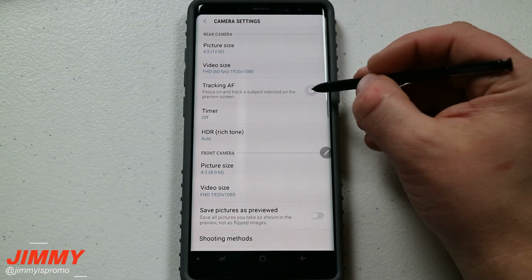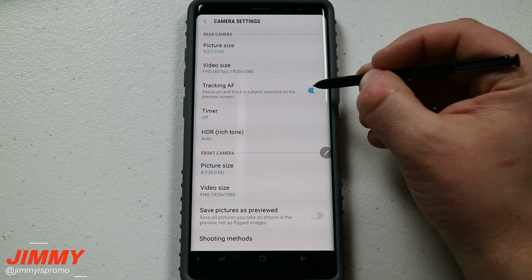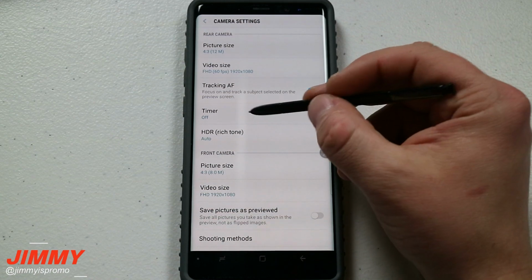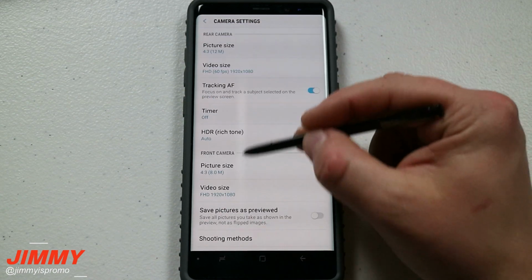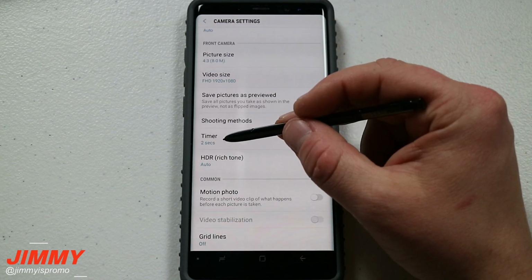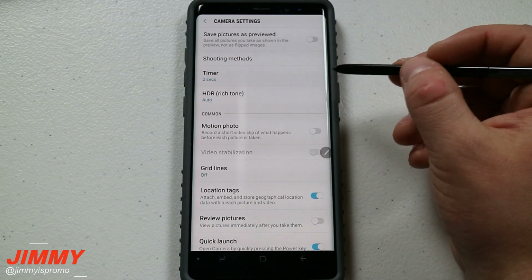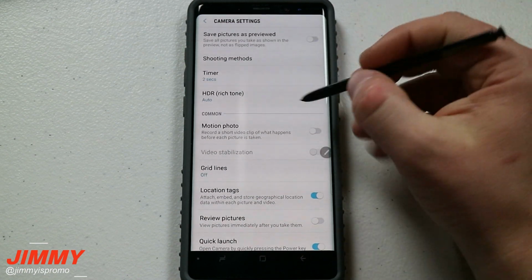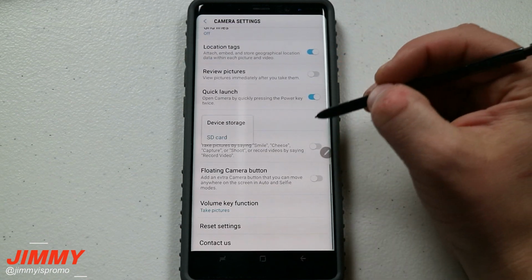And then have your tracking autofocus turned on, because if you do want to take a picture of somebody's face, this will always track that so you're not able to lose it. And then if you wanted to, you could turn on the timer, which for this one I have turned off at the moment. You can also do the exact same things with the front-facing camera, so I have mine set up there. I also set mine to a timer of 2 seconds for the front-facing, so in this way I can hit the button and then readjust my hand or phone to make sure it's a great image. But the one I want to talk about down here is the storage location.